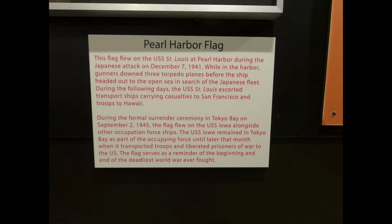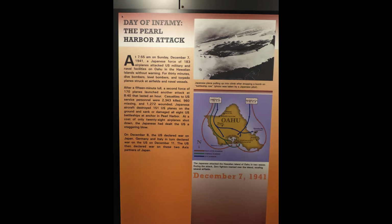Next picture. Yeah. USS St. Louis, shout out, baby. Yeah, it was at Pearl Harbor during the Japanese attack on December 7th, 1941. And during the formal surrender in Tokyo Bay on September 2nd, 1945. There you go. So I overshot it by a couple of years. It flew on the USS Iowa alongside occupation force ships. So there you go. That flag is the Alpha and Omega of World War II.